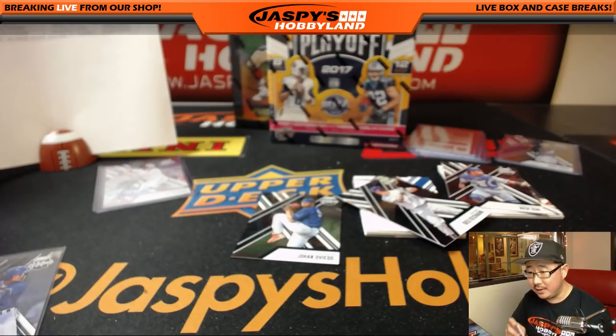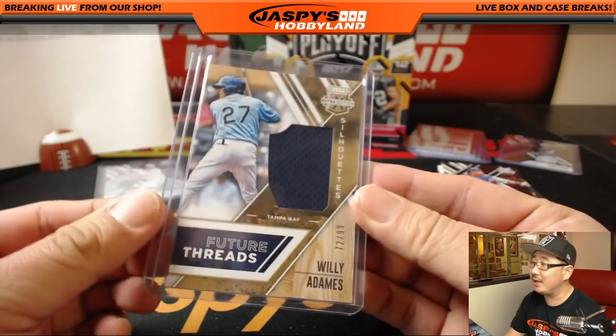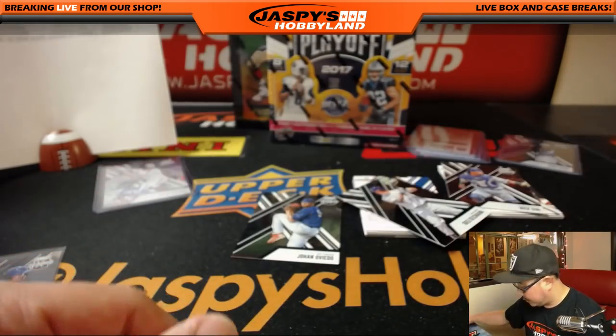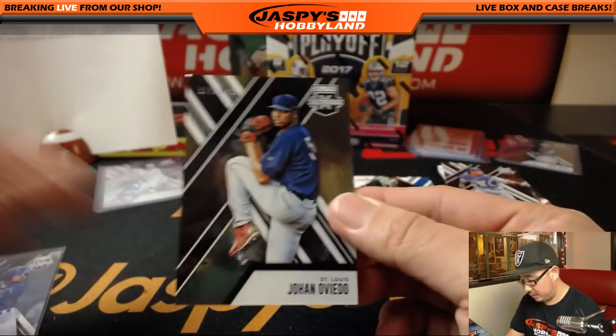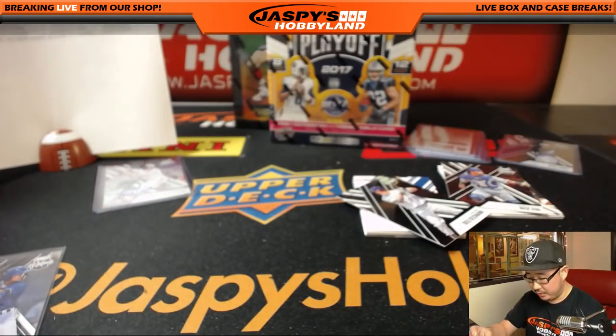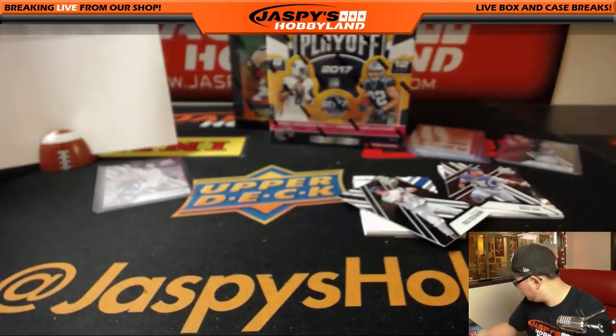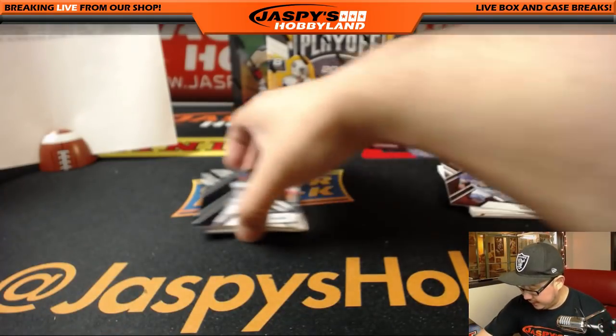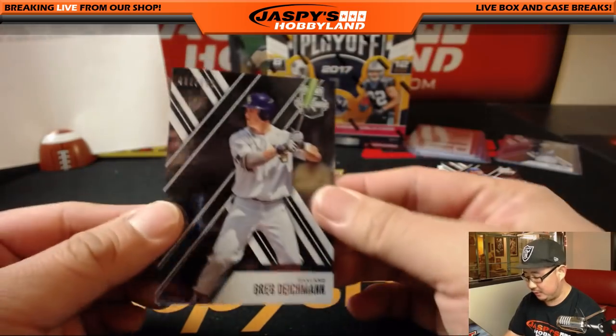Who has the Rays? Tampa Bay Rays. That goes to Alex Carmichael with that relic. For the Cardinals, Oviedo. Johan Oviedo. Couple more packs, and then we'll move into playoffs.